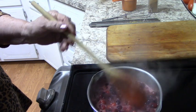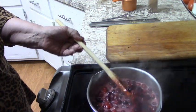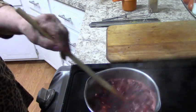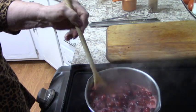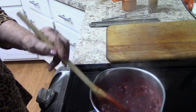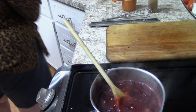And if you actually wanted just plain jellied cranberry sauce, you want to cook these down till they're really good and soft and everything is popped open. And then what you would do is put them through a fine mesh strainer, strain out all of the juice, and leave the cranberries behind. And you'd end up with a jellied cranberry sauce. There you go. I'm not going to squish it anymore. Let me get that off my hand. It would be sticky.